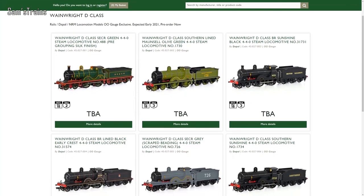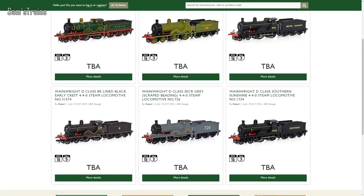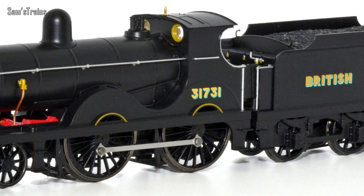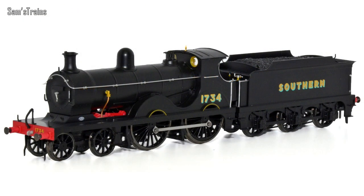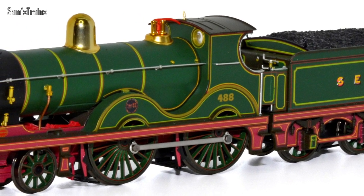If you like green, you're probably going to have a good month at Rails of Sheffield, because the Green Terriers are now in stock. And there's more from Rails as well, because they've shown some livery samples of their upcoming Wainwright D-Class. Now, the photos are not good photos, unfortunately. They don't necessarily show the models in their best light, which is a bit strange. Hopefully we'll get some better photos one day, but the photos that we have do show off the models reasonably nicely.